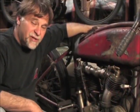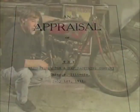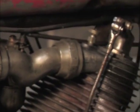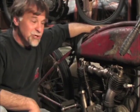You know, the history of the Excelsior Super X is quite an interesting history. The Excelsior company actually started making bikes in Chicago in 1907. In 1911, Schwinn bought the company and moved right ahead building twin-cylinder motorcycles, and by 1915 he developed the Big Valve X, truly the monster bike of its day.